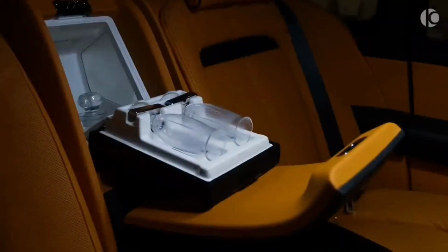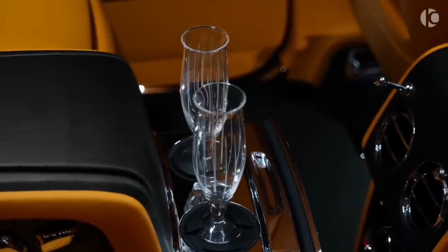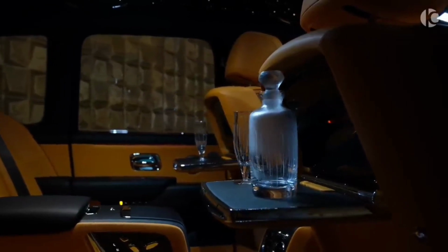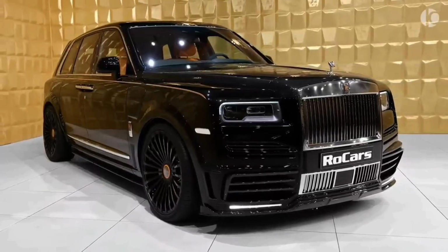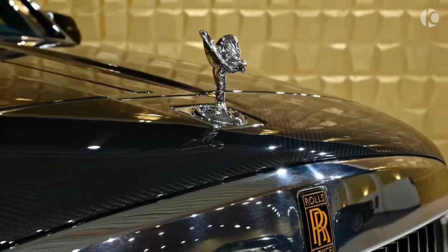Height-adjustable air suspension and BMW-derived four-wheel drive gives the Cullinan all the off-road capability that many owners are likely to require, and while towing capacity is currently capped at 2.6 tons, it's due to increase to a more fulsome 3.5 tons before long. Which is probably enough for a speedboat considerably more expensive than the car.